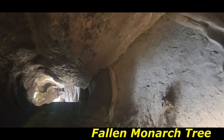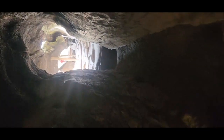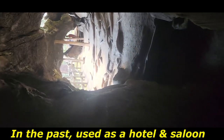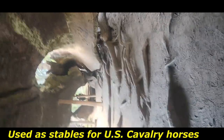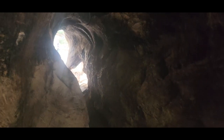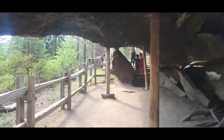This is a fallen tree that has actually been used over the years by Native Americans and by Western settlers. Once as a stable, once as a saloon. This is a tree that was over 2,500 years old. And now you can walk through it, or stumble in some cases. I stumbled in the very same spot. And she doesn't speak English. Anyway, so this is pretty cool.